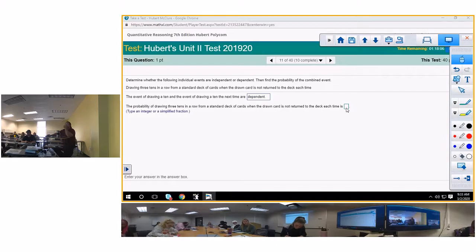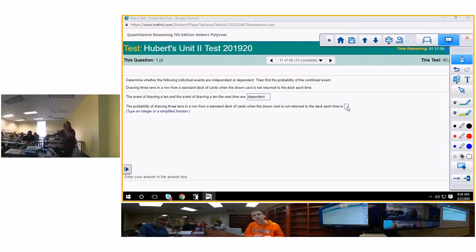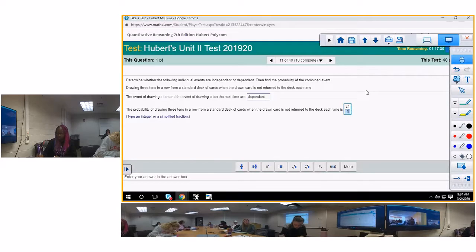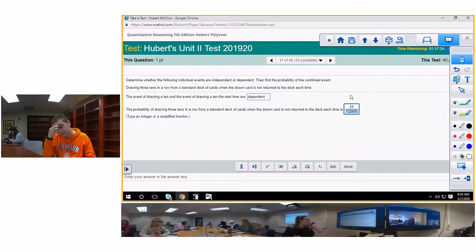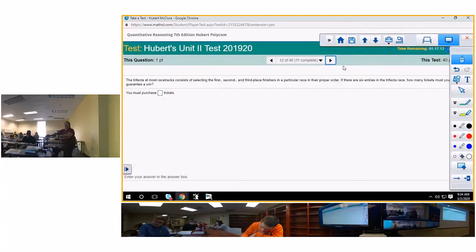So what is 52? 4 times 3 times 2 is 24, right? So that's going to be 24 over 52 times 51 times 50. Now, I know I got to reduce it, but right now I'm just trying to get the answer. 132,600. And of course, y'all need to simplify that. You can divide it by 24. It's 1 over 5,525. Thank you. Next.